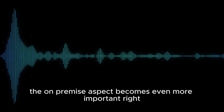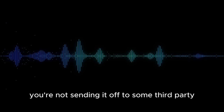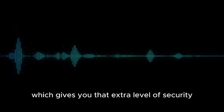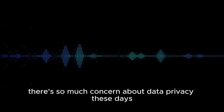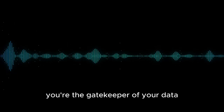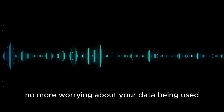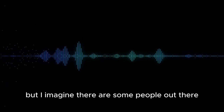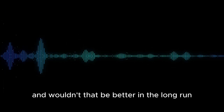And this is where the on-premise aspect becomes even more important, right? Right, because your data never leaves your control. You're not sending it off to some third-party cloud provider. Exactly. You're keeping it all in-house, which gives you that extra level of security and peace of mind. And that brings us back to that control factor we talked about earlier, right? There's so much concern about data privacy these days. Absolutely. And this is where on-premise AI shines. You're the gatekeeper of your data. You decide how it's used, who has access to it. No more worrying about your data being used for something you didn't agree to or ending up in the wrong hands. Exactly. You're in control. But I imagine there are some people out there who might argue that cloud AI is constantly improving, and wouldn't that be better in the long run?